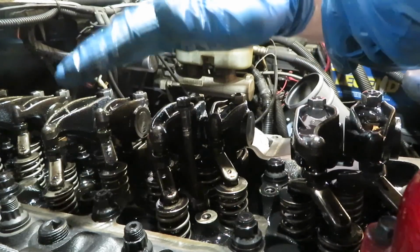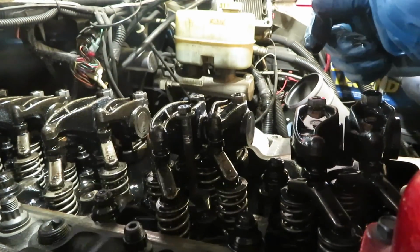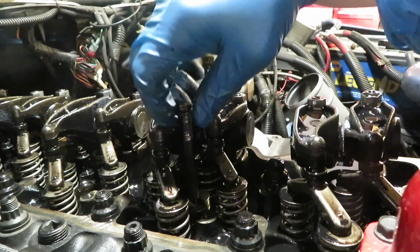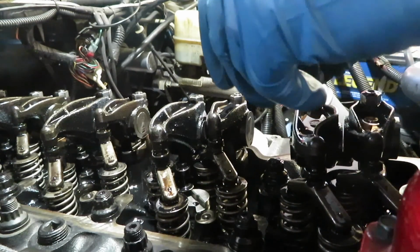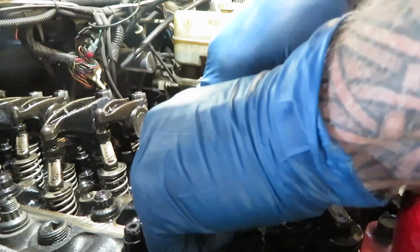And then to snap these in place, I use the exhaust valve. And just go like that. That's all there is to it. And you can back that bolt off. You want to hear that snap. That tells you that they are seated in place. And I use the injector hold down cap to line it up.